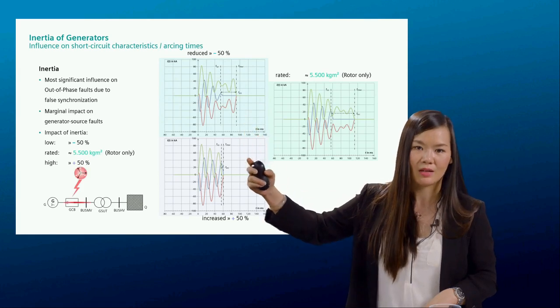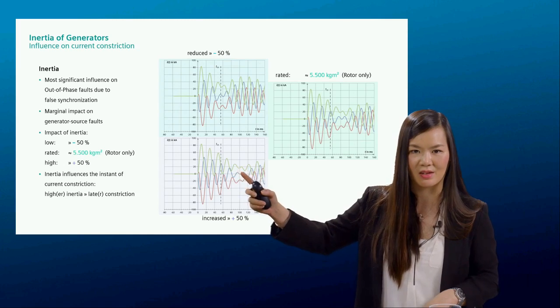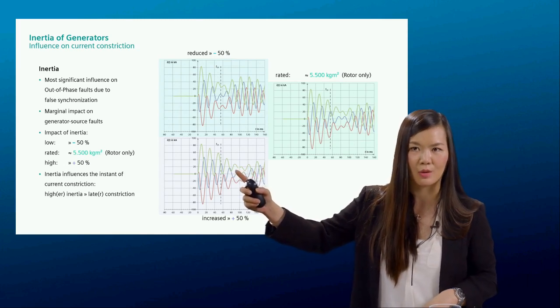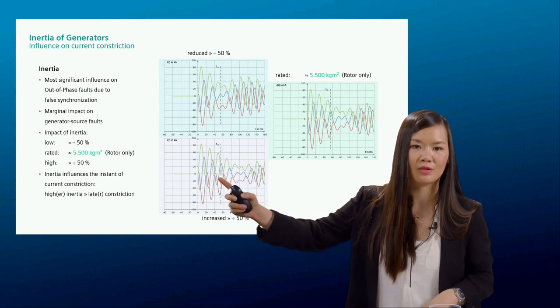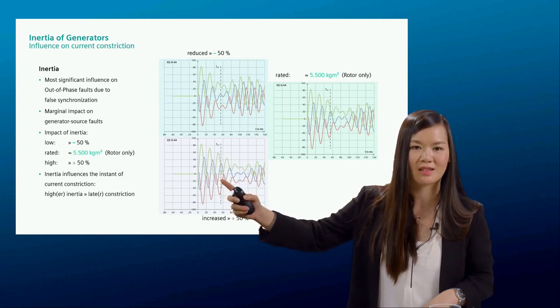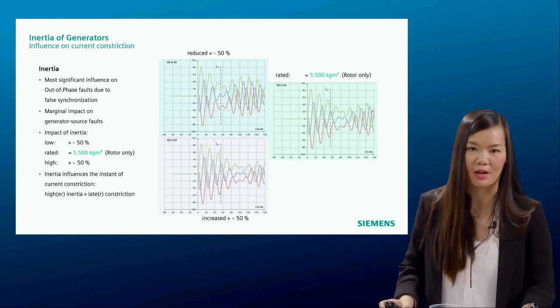And right now, if I go back, you can see the curve: even though the constriction is later, we are opening right here. And at the point of the contact separation of the breaker, there is no constriction at all. So that's why it doesn't have any effect on the breaker.